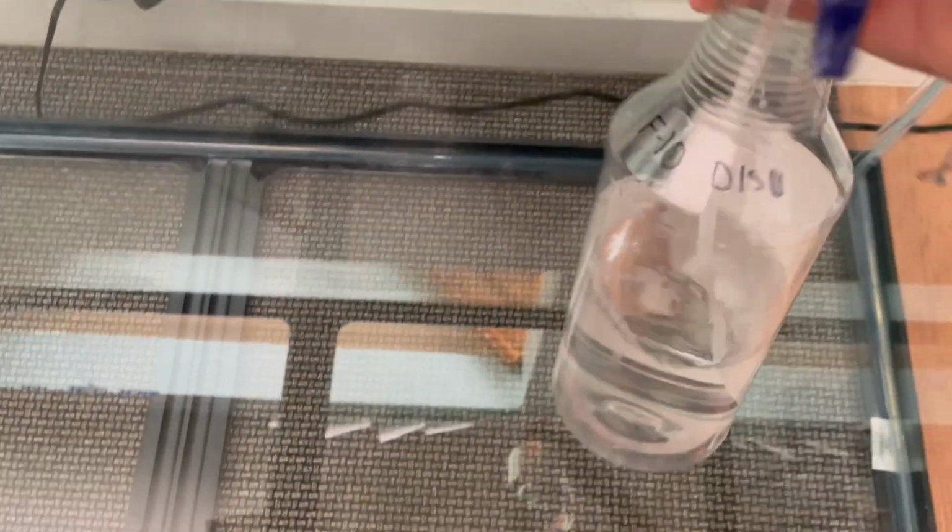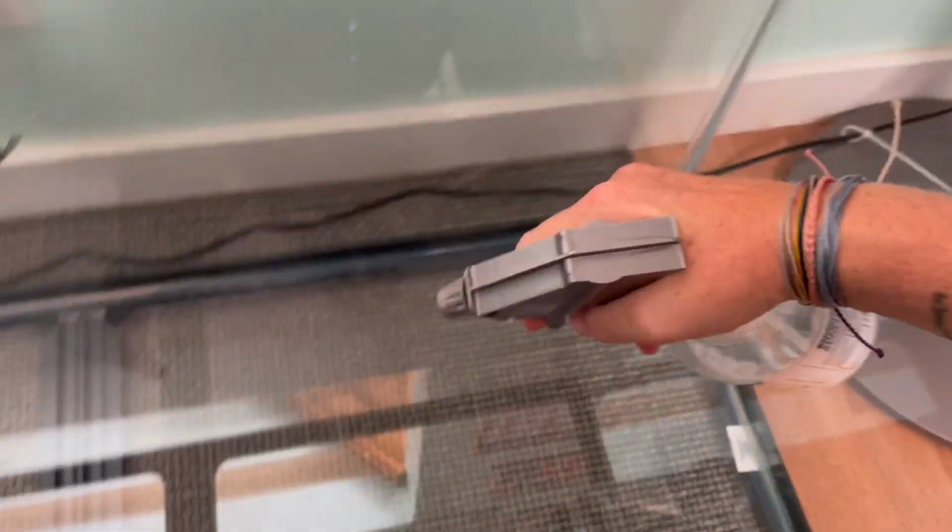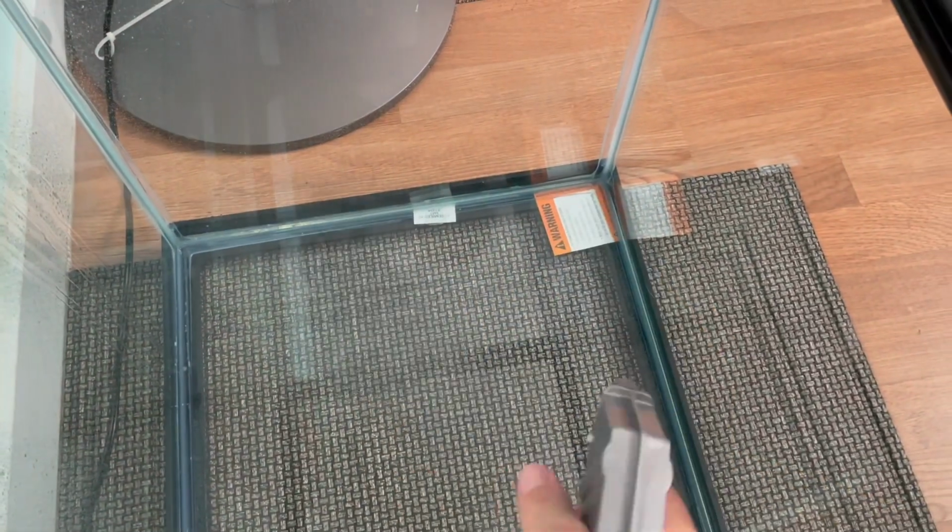All right, so first things first, we have a brand new tank. So we're gonna wanna disinfect the tank really good, make it nice and clean. And right now I'm using some of our F10 disinfectant, and I'm just gonna wipe it out completely just to make sure there's no leftover residue from the manufacturer or wherever it has been kept.